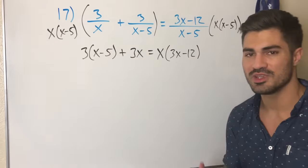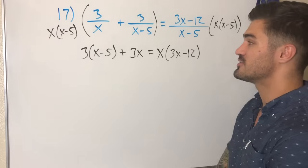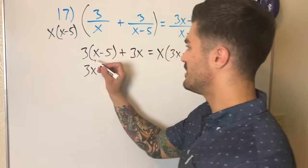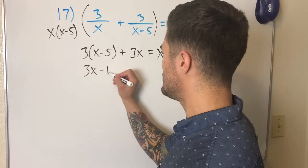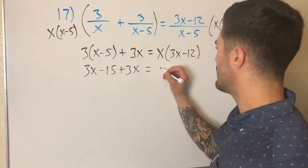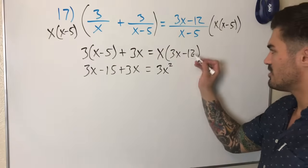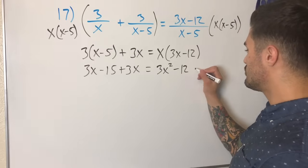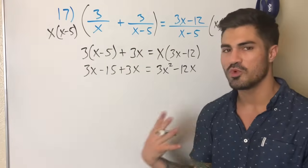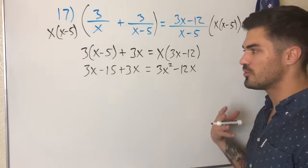So now all I need to do is some multiplication, combine some like terms, simplify, and solve. So I'm distributing this 3 in: 3x minus 15 plus 3x. Those are going to simplify. I'll do that in the next step. 3x squared, right? My x is going in. Minus 12x here. Oh, we got a quadratic. I'm going to end up having to get everything to one side, 0 on the other side, and either factoring or using quadratic formula or something like that.